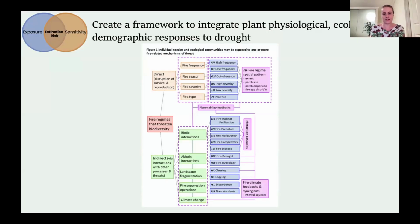So this is a figure from a national level fire threat framework, and practitioners in Australia are really coming together in the fire conservation theme to have a look at how fire might threaten our native species in the future. So we want to do a similar thing for drought.